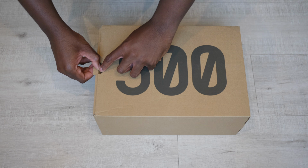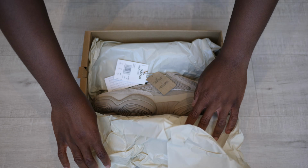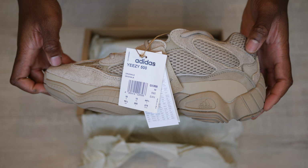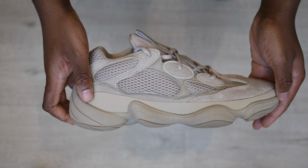Back to the shoes, these are the Yeezy 500 Taupe Light. These released on the 5th of June 2020, here in the UK for the retail price of £170. This pair is 100% authentic from the Adidas Confirmed app, and it comes in your brown Yeezy slide out box with 500 at the top.